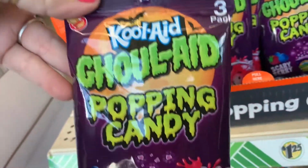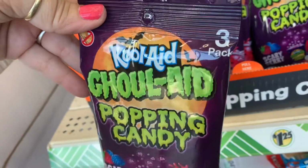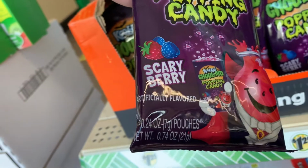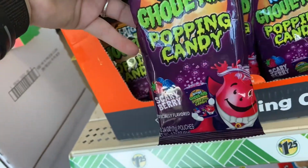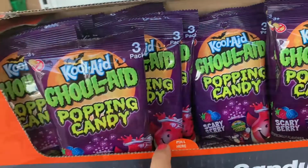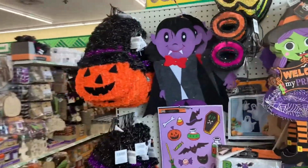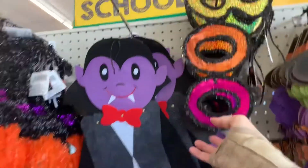As soon as you walk in the door, there's this Kool-Aid Ghoulade. It comes in a 3-pack. It is 0.24 ounces. It's called Scary Berry. They have already got all their Halloween stuff out. That's cute. It says Boo.